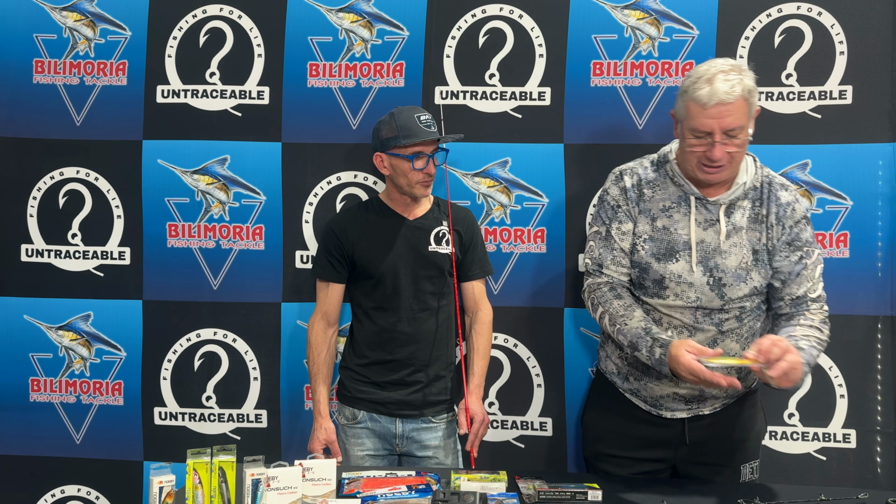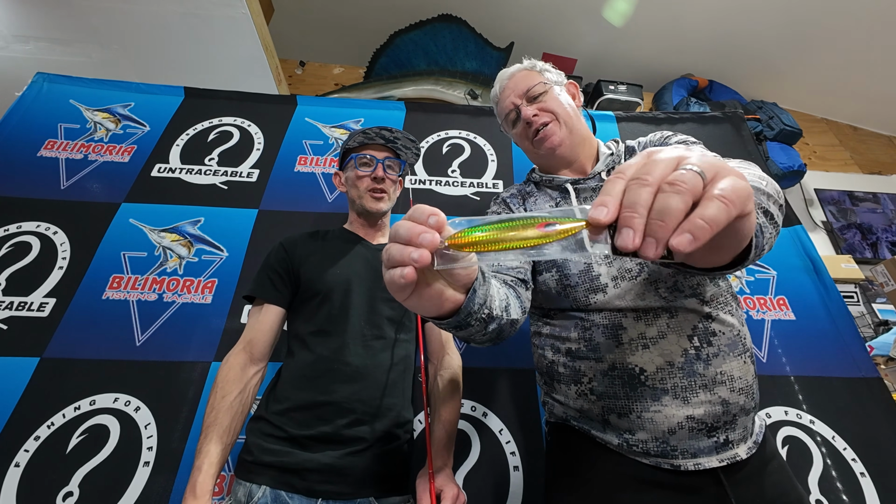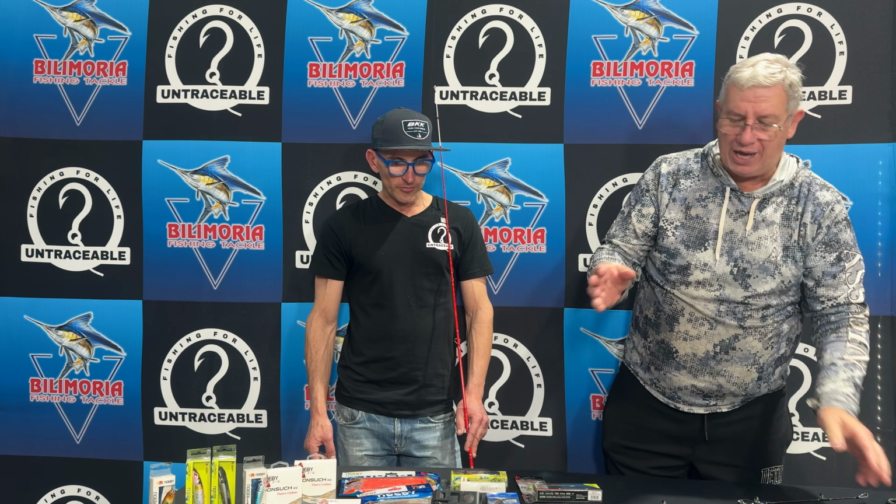Something like a gold I particularly like as well. It's a gold white with the glow in the dark, and check out that green. It comes in at the back there, almost like a mackerel green on the top. Phenomenal color. Why the range of weights here?